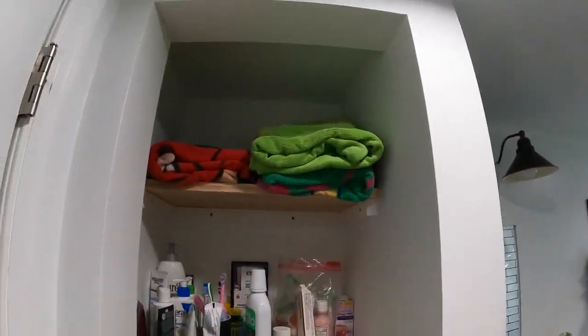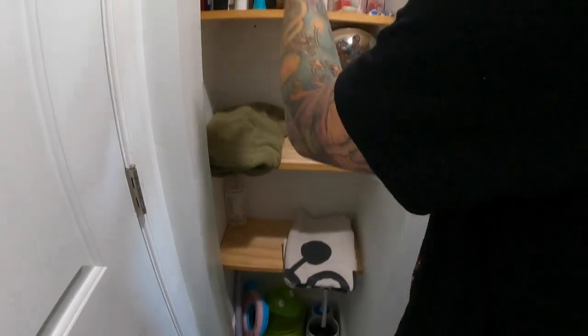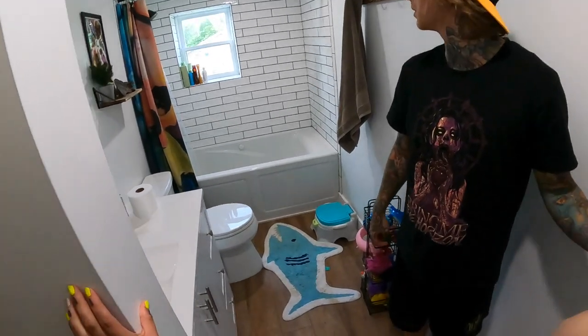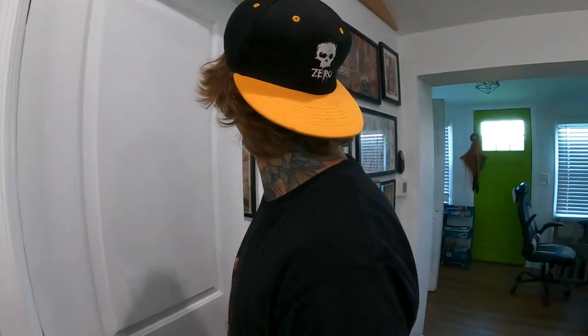Perfect. And then we got the closet. We were going to put a door here, but it's kind of unnecessary. We're in and out of it so much that it wouldn't make sense. Yeah, so we got our toothpaste, our towels, and we got a humidifier and plunger, and that's it. Pretty much all you need in here. This is the bathroom. We're going to our bedroom where Summer's currently sleeping.